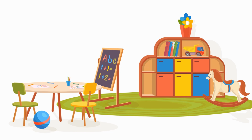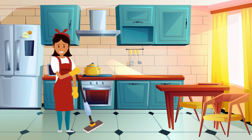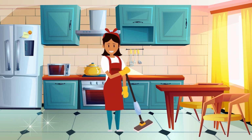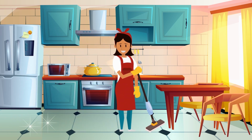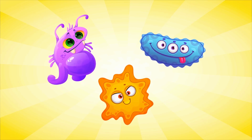You can clean kids' toys and pet beds. It's handy for cleaning bathrooms, kitchens, and floors. It's safe for various surfaces and super effective. Allergens can really mess with your day and give you a hard time. But luckily, there are gadgets out there that are eager to help you fight back.